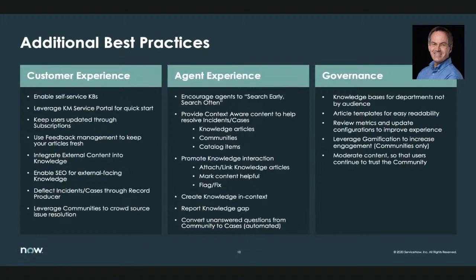From a governance standpoint, knowledge bases can be used for multiple departments. We also see sometimes some customers actually set up knowledge bases for a specific audience. So they may have one knowledge base for the customer versus one knowledge base for the agents. It's typically not a good practice. You might end up duplicating content. You can use templates and other capabilities to actually use the same content, but show or hide a specific section based upon who is viewing the content.